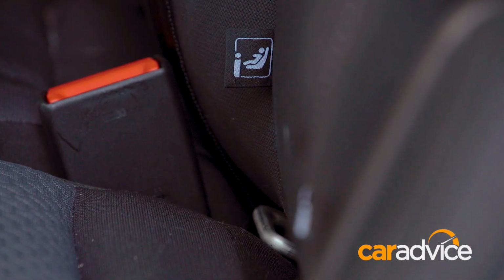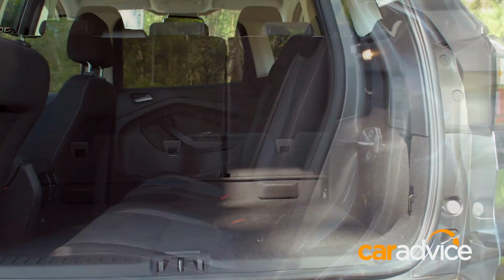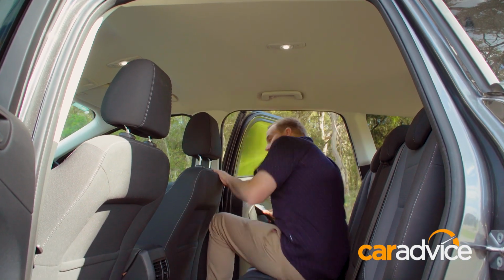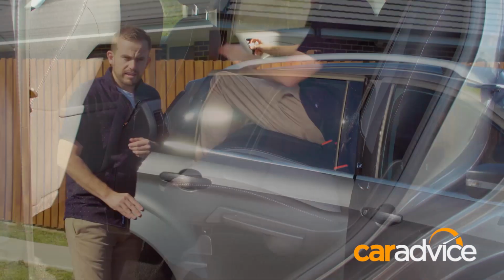And speaking of youngsters, the Escape has 2 ISOFIX child seat attachment points, which you can't get in the Focus sedan and hatch that sit below it. And as well as that, there are 3 top tether hooks. The space in the back seat is suitable for kids or big teenagers or even adults, though it's not as cavernous as some other SUVs in this class.